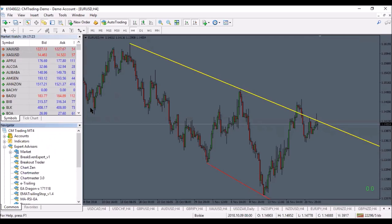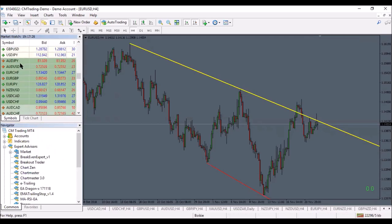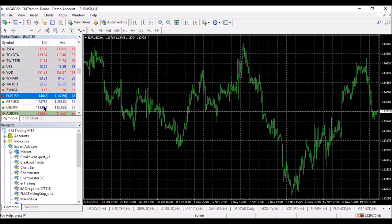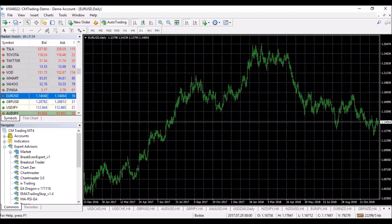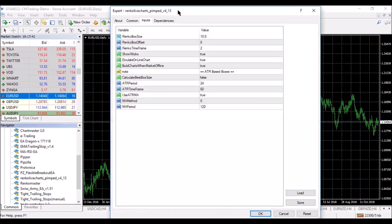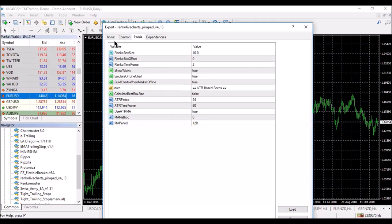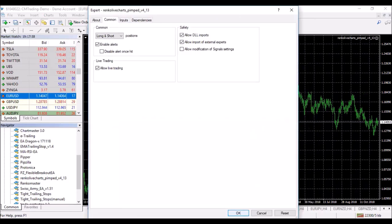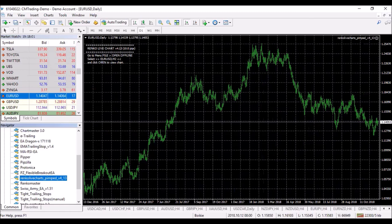Now, what you are going to want to do is you're going to want to find Euro, US dollar, just a normal chart. You're going to open the chart window so that it looks like that. All right, you're going to flip it to the daily time frame. And then what you're going to do is you're going to load that same file. You can either drag and drop or double click. It will then open up a menu screen. And on the menu screen, all you need to do is make sure that the boxes are checked. Allow live trading, allow DLL import. All right. The moment you've done that, you can basically click OK, and it's then automatically loaded onto the chart.